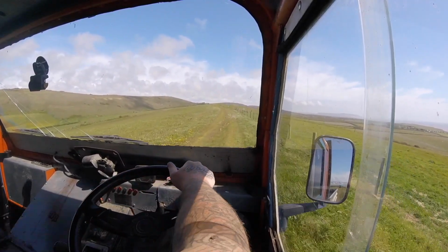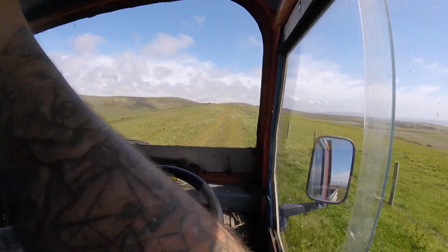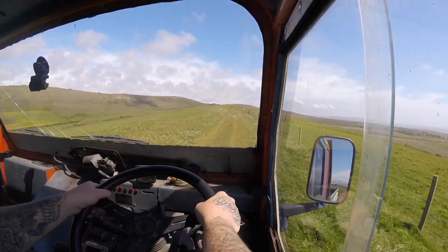The view's not half bad up here. You guys are going to see it in this camera. I will do some overlay. What a byway this is! Oh my god! I'm going to bring another car up here one day. It's going to be lovely.